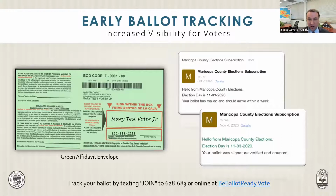I brought it in on Monday. I was alerted on Tuesday that the Maricopa County Elections Department had received my ballot. And then this morning I was alerted that my signature was actually verified and was going to be tabulated starting on October 24th. So a great service, and we'd like to get you to sign up for that. Can we go to the next slide?